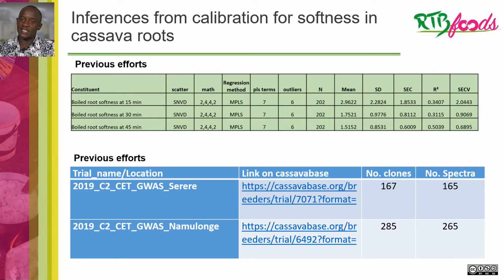In Uganda, similar efforts have been ongoing, trying to look at boiled cassava at varying times, 15 minutes, 30 minutes, 45 minutes, and trying to see how NIRS can predict this. And we can see that the R squared values range between 0.3 and 0.5, and this was the initial effort that we worked on using the penetrometer. Now with water absorption, we're trying to run more analysis to see if we can improve on these predictions, and current efforts have been working on a larger set of germplasm that is being evaluated in 2 locations.